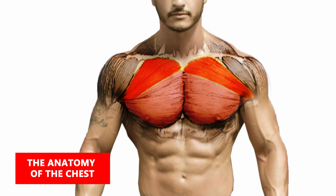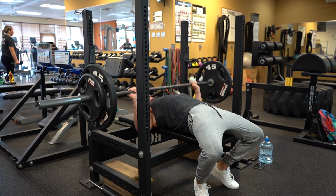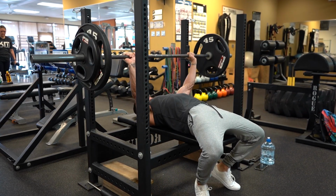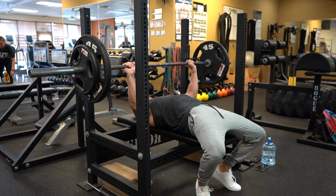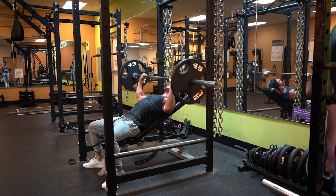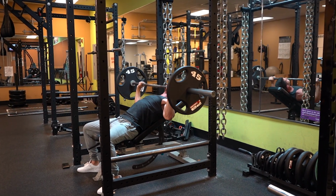This is important because how a muscle attaches to the skeleton helps determine how it responds to different movements. For example, exercises like the flat barbell bench press emphasize the larger sternocostal head of the pecs, and exercises that involve shoulder flexion, for example, moving the arms up and away from the chest, like the incline barbell press, emphasize the clavicular head or upper chest.